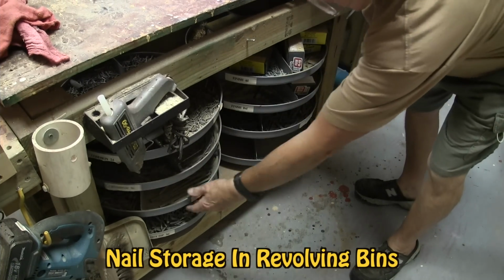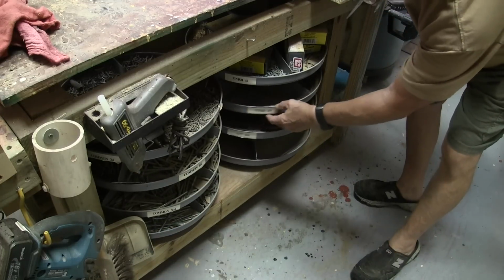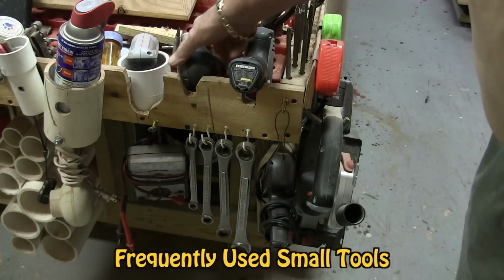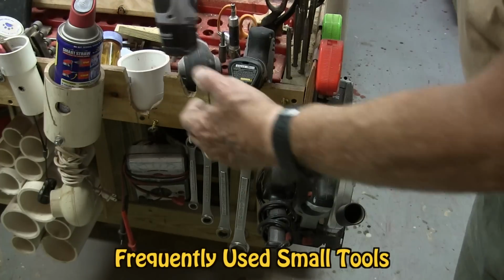I store all my nails in revolving rotary bins underneath the workbench on the side. Also, I keep handy all my small power tools. These are tools that I would need quick access to for working on something right on the bench.